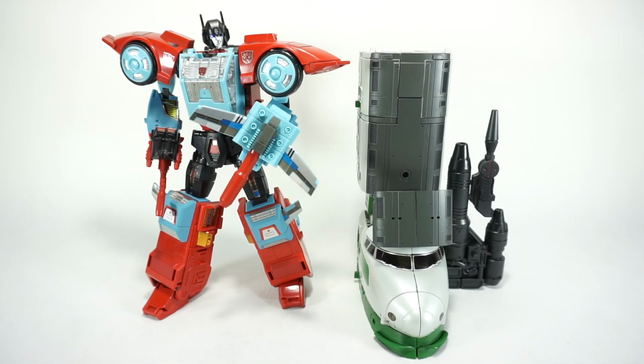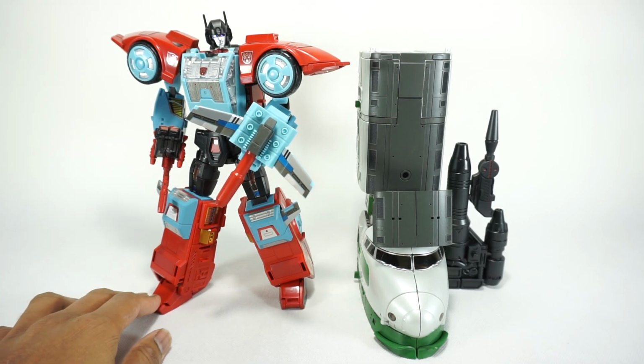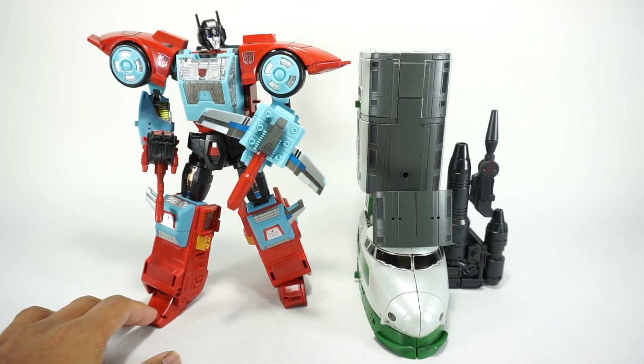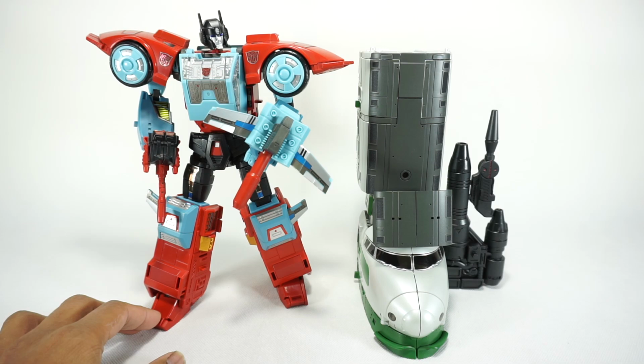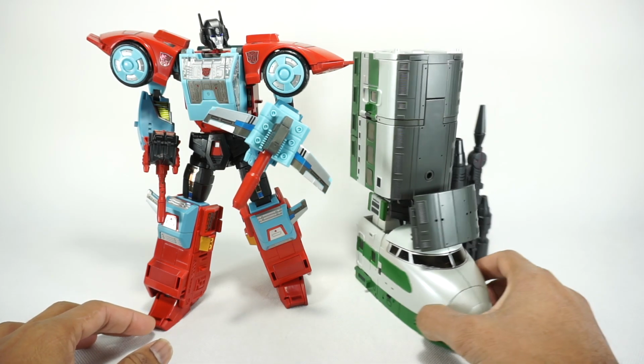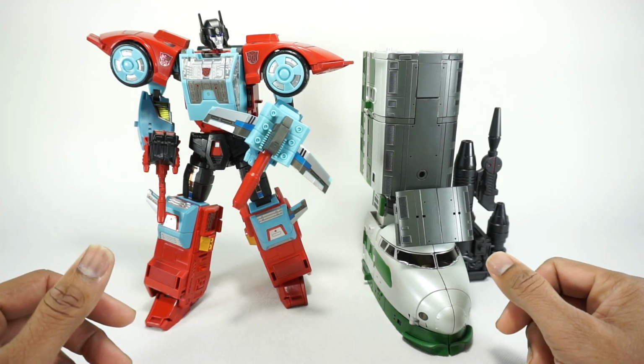And for a quick size comparison, there it is next to a Headmaster. This is the Point Blank from Make Toys, and you can see about the same size as this guy in robot mode. So this is a big combiner. This leg alone is really big, so the whole thing is going to be a really large combiner.